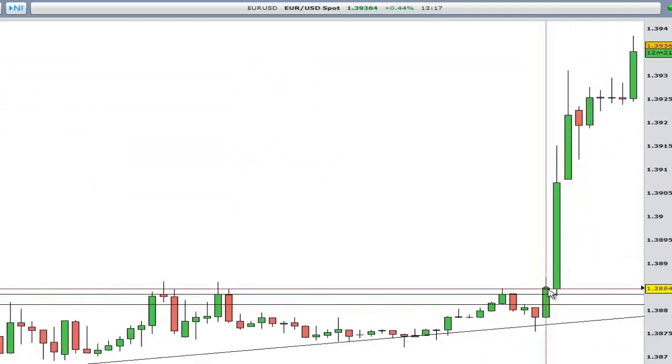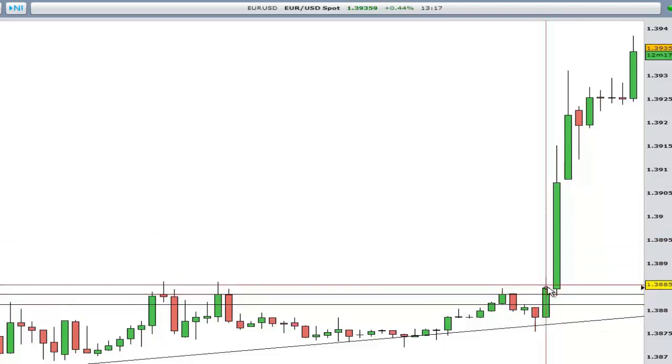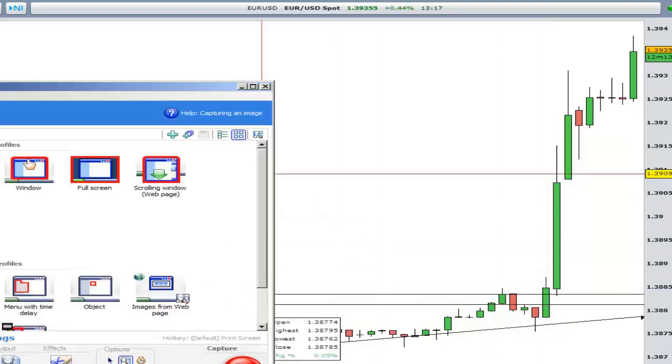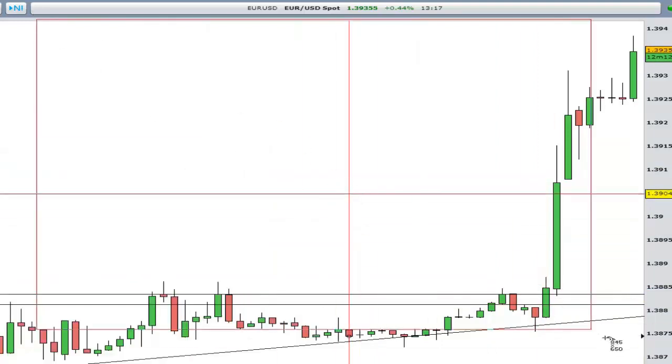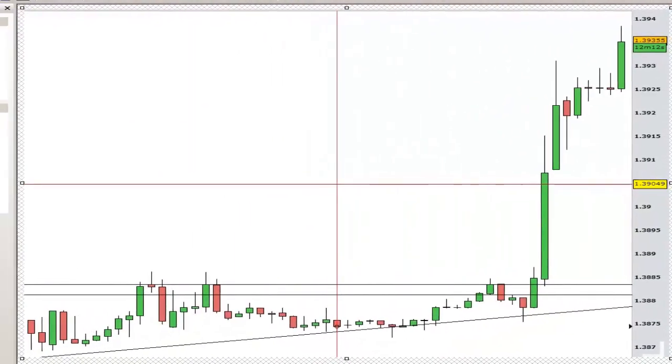So as you can see, my stop range was from here down to here. If I actually take a screenshot of this and show you on a colored level, I'm doing this in live time, but I want to demonstrate what this is all about. My stop was from here to here. That was my stop. That's how much risk I had.